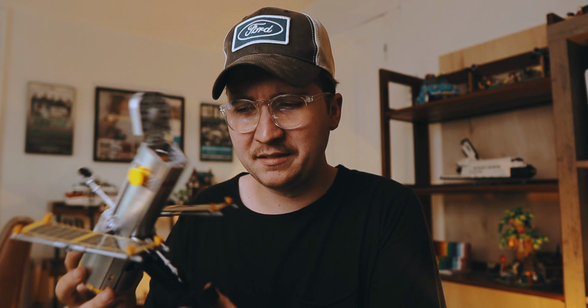It takes up a pretty good amount of the building time for the whole set, and it takes up a pretty good amount of the total parts of the set as well. It's got its own little stand and its own little plaque, and it looks just as good as the shuttle. We'll look at this a little bit more in a minute, but let's focus on Discovery.